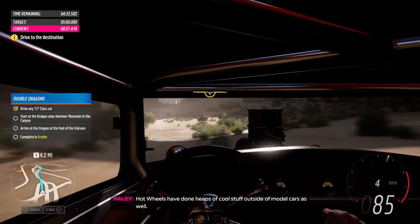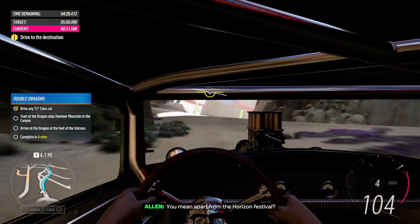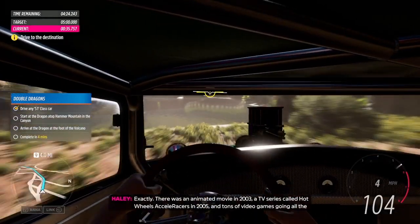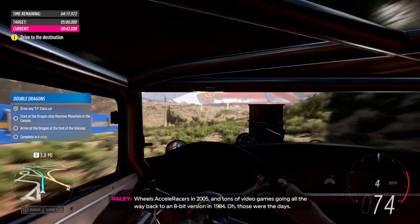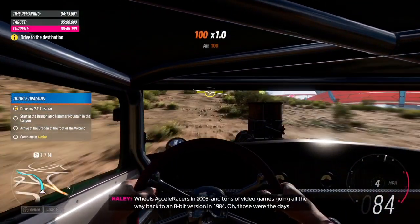Hot Wheels have done heaps of cool stuff outside of model cars as well. You mean apart from the Horizon Festival? Exactly! There was an animated movie in 2003, a TV series called Hot Wheels Accelerators in 2005, and tons of video games going all the way back to an 8-bit version in 1984. Oh, those were the days.